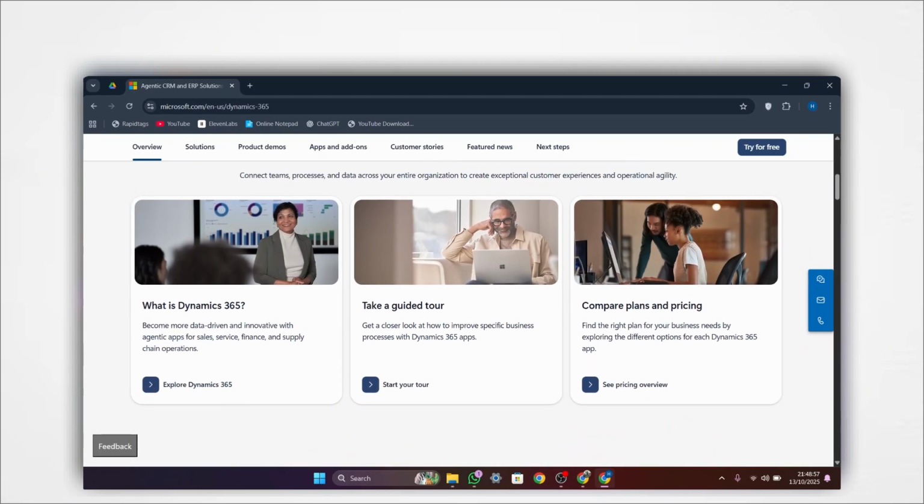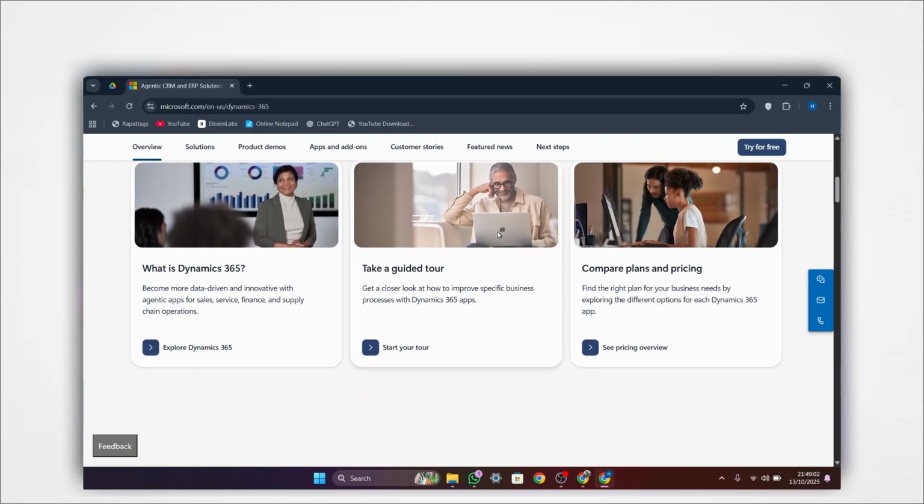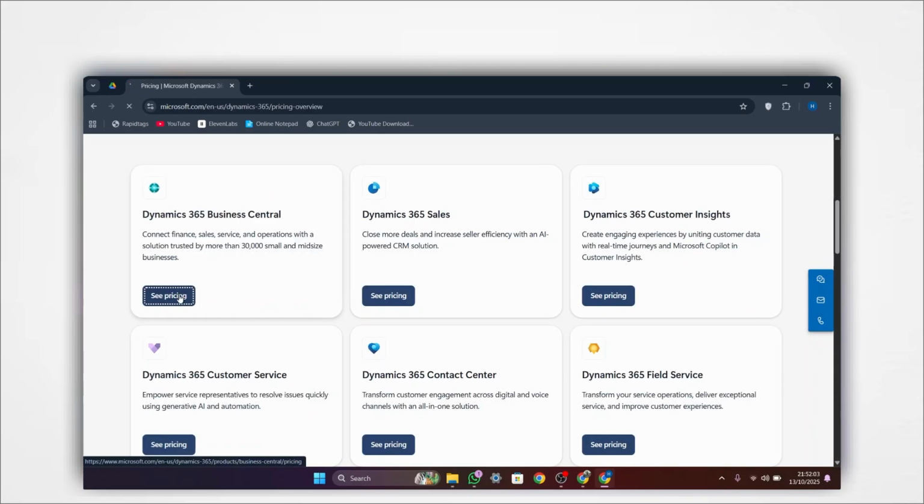Its solutions cater to businesses of all sizes, from small and mid-sized enterprises to large organizations, providing tools to improve collaboration, efficiency, and customer engagement. Let's talk about its pricing.